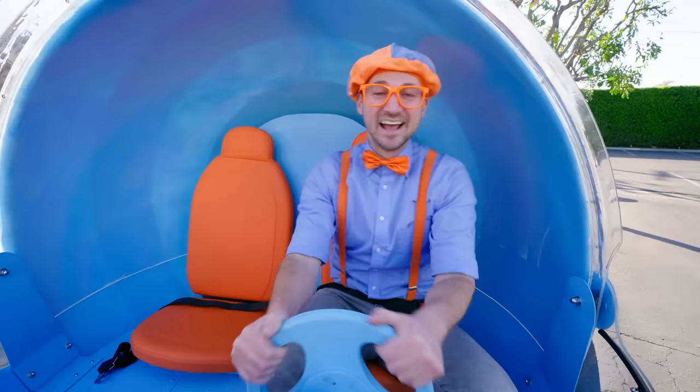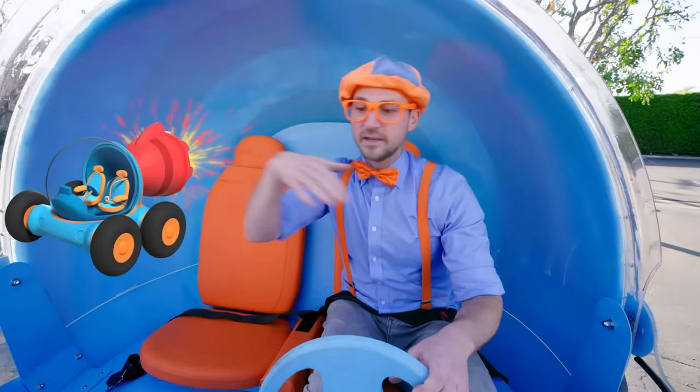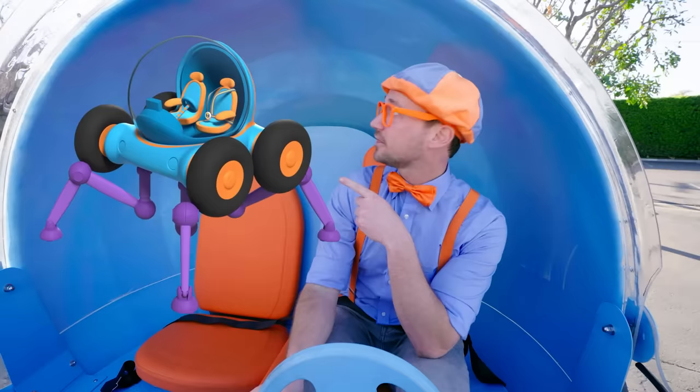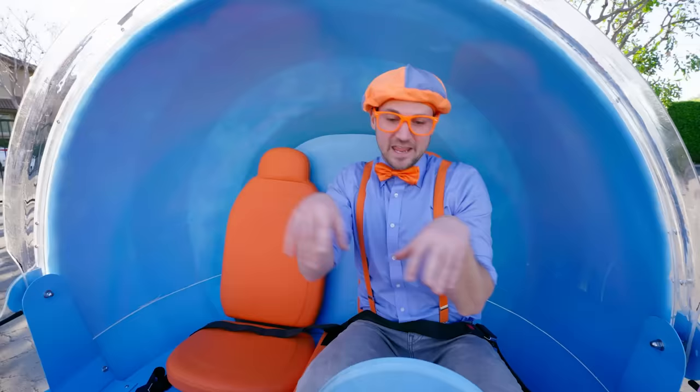Yeah! Hey, have you seen that my Blippi Mobile has attachments? Ooh, like a rocket booster! Whoa! So cool! It allows me to go places, anywhere and everywhere! Whoa! And look at those! Wow! Spider legs! Whoa! Yeah, it makes me able to crawl and go around, go on top of rocks, go around things.